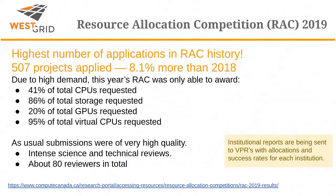We end up with about 80 science reviewers who actually do the science review, and that's in various subcommittees who work through it, and then we meet in February, usually face to face, where we get all the chairs of each of the subcommittees together, and we end up with a rating. Yeah, so again, a real problem this year. As usual, with the increase in the requests and not a sufficient increase in the amount of resources we've got. And I think Lindsay asked me to note that institutional reports giving details are sent to each VPR, and I think they've just gone out.